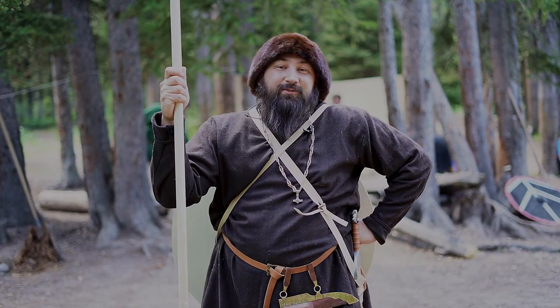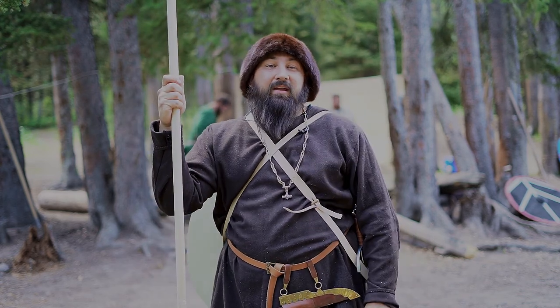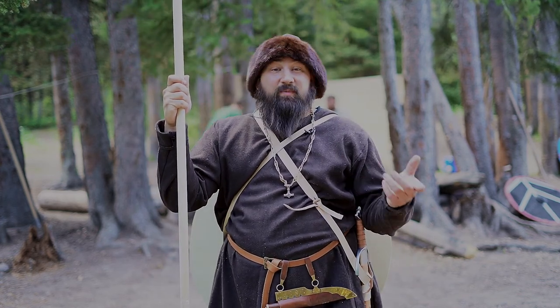Today on Hammer and Steel Reviews, we are looking at both the spear and shield and the techniques that surround them. We're also going to be looking at different spearheads.